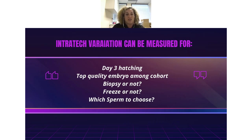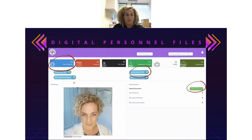We can also measure intratech variation for, and I'm going to go into this a little later in this webinar, things that can be very hard to measure. So where would you hatch an embryo on day 3? And I'll show you examples of that. But also choosing the top embryo among a cohort, and clinical questions that are extremely hard to assess in a traditional proficiency testing, twice a year survey where you're looking at 2 blastocysts, and you're recording your answers on a piece of paper and sending it into the organization. And then it takes weeks for the lab director to get back anything to analyze. So for these clinical questions where the embryologist is demonstrating their clinical decision-making, biopsy or not, freeze or not, which sperm to choose, what we're doing is giving the lab director instantaneous feedback into the clinical decision-making of their embryology team.